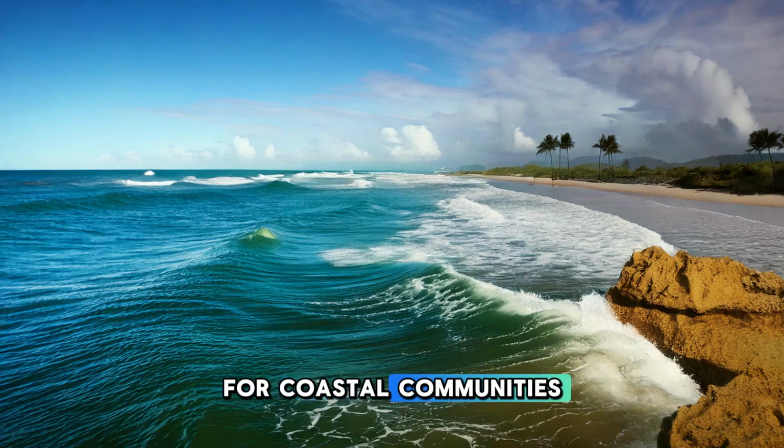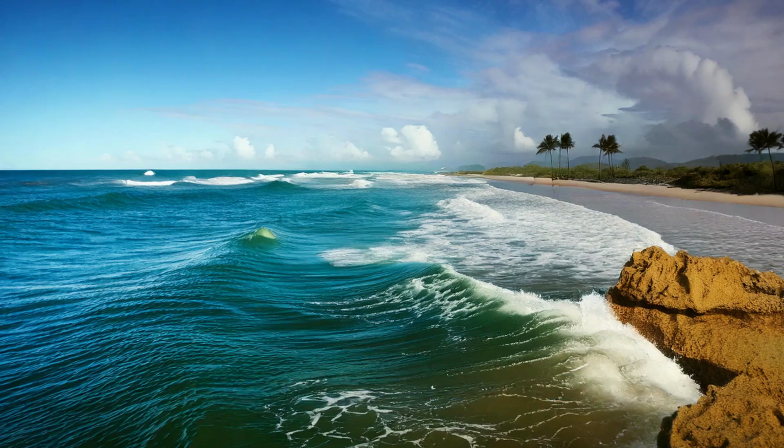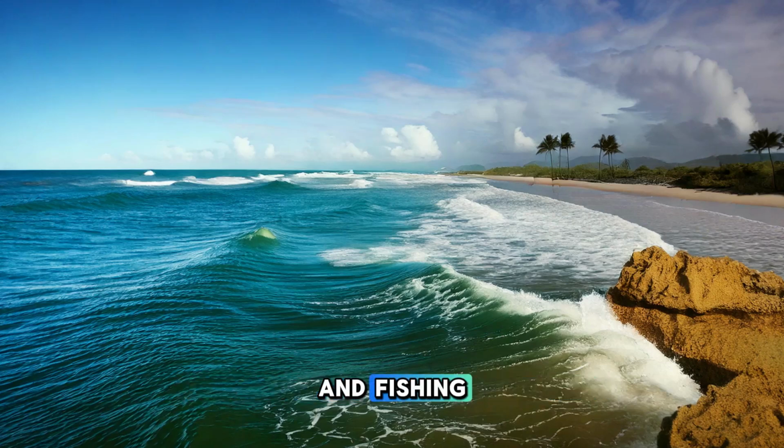For coastal communities, this can mean a constant battle against erosion or the need to adapt to shifting shorelines. However, tides also bring benefits, such as the creation of fertile tidal flats and marshes that provide important habitats for wildlife and opportunities for farming and fishing.